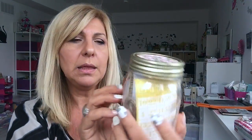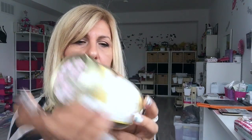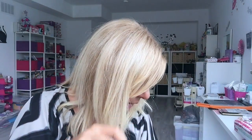I got this little jar. Look how cute this is. And it's got all kinds of knickknacks. Oh, I love knickknacks. What is it? Come here. Come say hello.